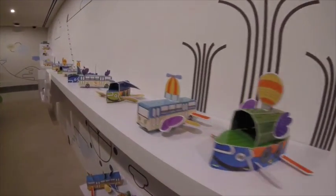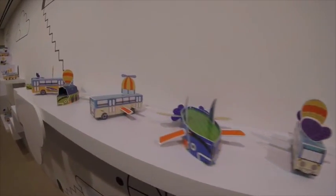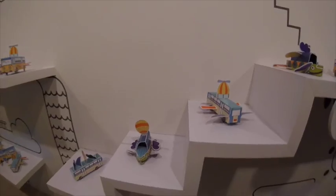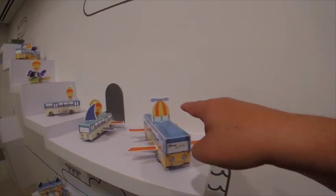And here we are looking at some of the masterpieces created by the kids. Alright, all sorts of variation, permutation. Look at that. Yeah, cute little caps.